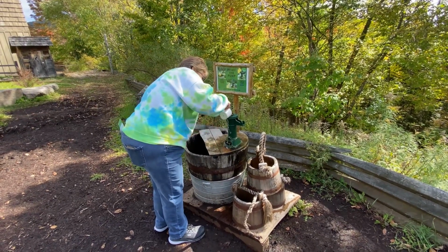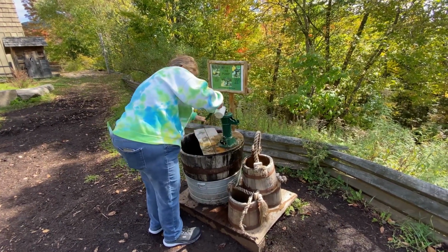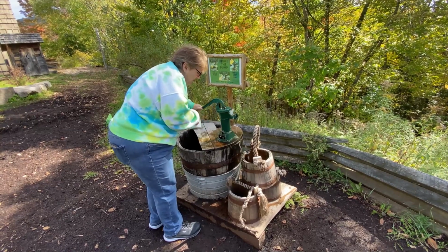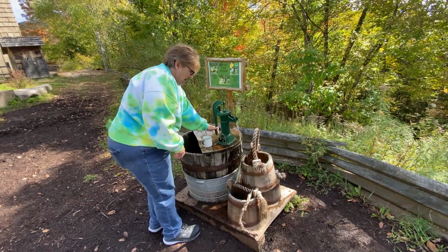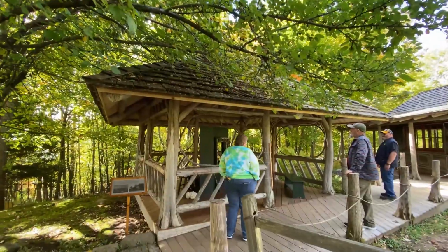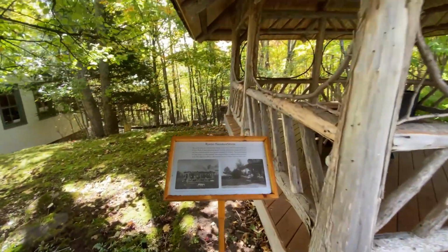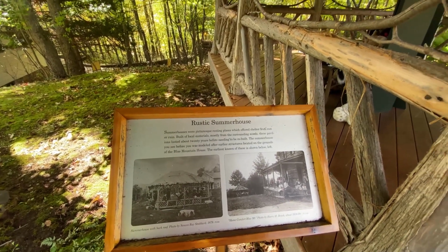Uh-oh. Come on. Kind of working. There it is. Perfect. Come out and do that in the middle of winter. Yeah. Rustic summer house. Resting places. Shop for shelter from the sun or rain.